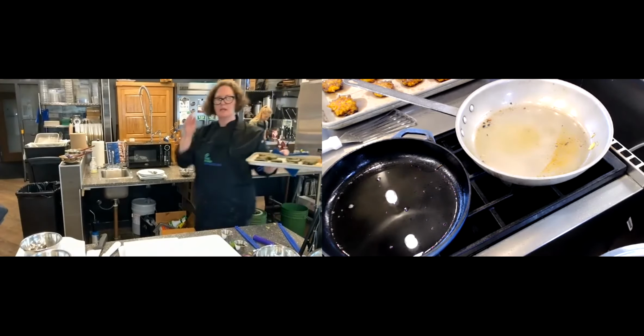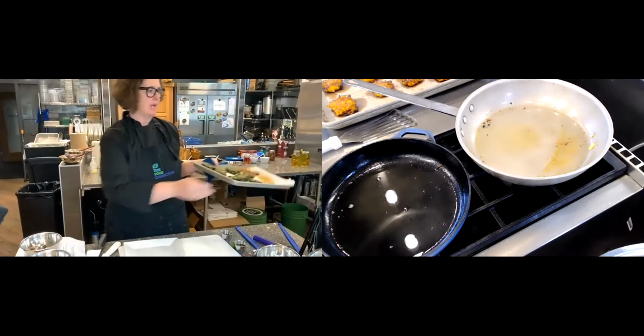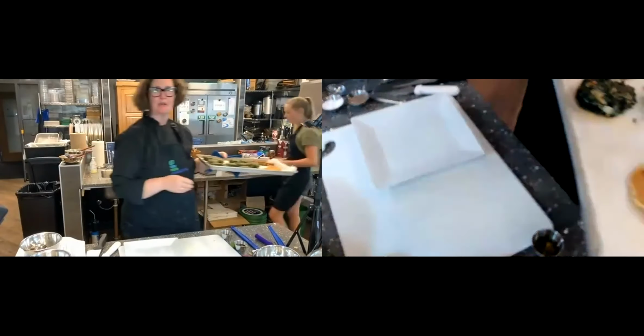Remember how I talked about there are all different kinds of fritters. So this is a patty fritter. This is a spinach fritter that I made. Oh, I need to scoot you back around, don't I? Let's get you looking in the right direction.